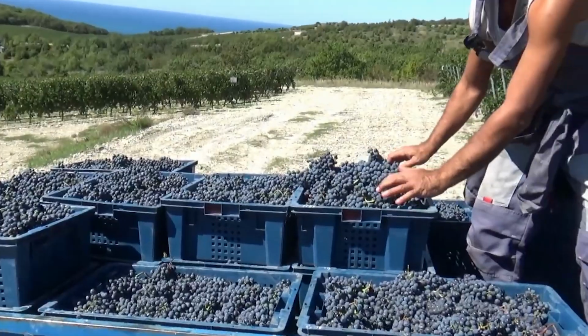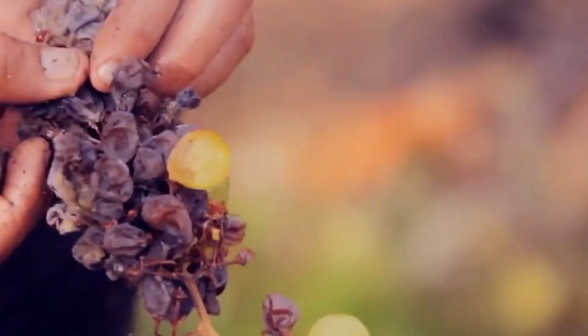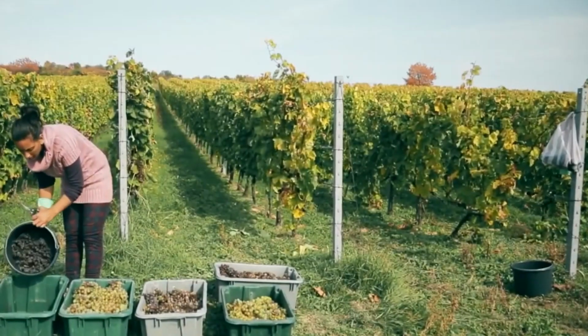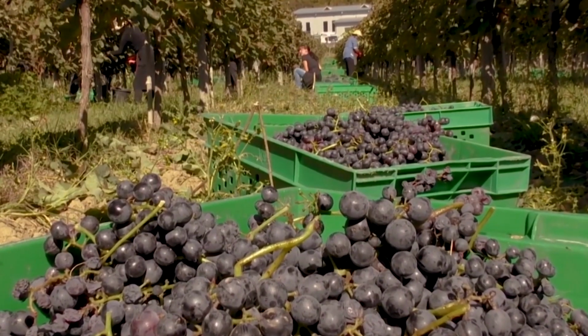For instance, in hot weather, grapes should be harvested only in the morning or evening, because during the day, the berries have too much sugar and too little water. Some grape varieties are not harvested during rainy weather, as the excess water negatively affects them. We got carried away, but you understood the general idea. Grape harvesting for winemaking is quite complicated.